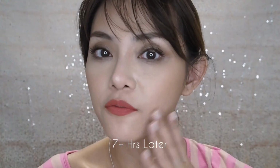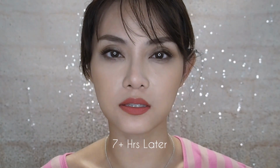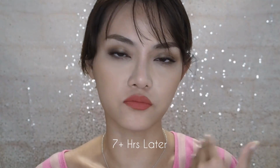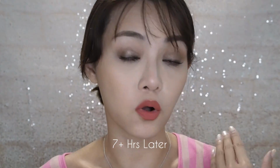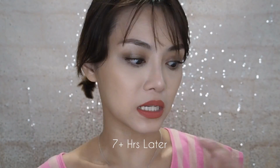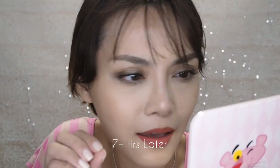Hey guys, we're back and it is now 6:30 p.m. and I have been wearing this foundation now for close to 8 hours at this point. Usually I like to give it about 8-9 hours at least through the day, being out and about just to see how it holds up. And I was out in the afternoon for a few hours. I was walking outside in the sun, and it held up pretty nicely, but I'm gonna zoom you in because I think it has just about started to break down around some of my oilier areas.